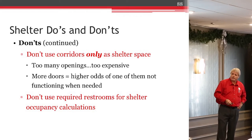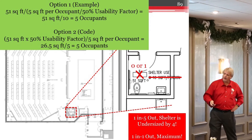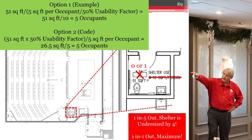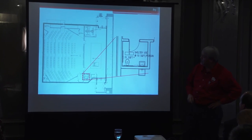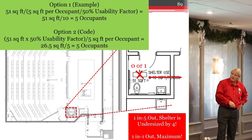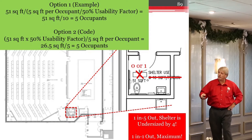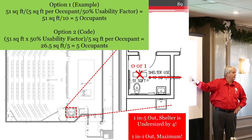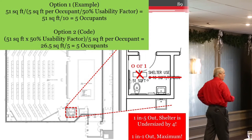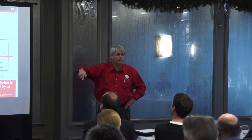Don't use required restrooms for calculation. This was a lecture hall on a high school new addition, and they had toilets both here and here. This toilet, they said, went through the calculations, did all the calculations right. They're putting five people in a required toilet. So what happens when somebody out here has to go to the bathroom? So you move five people out and you move one person in, and now your main part of your shelter is four occupants short of where it needs to be.